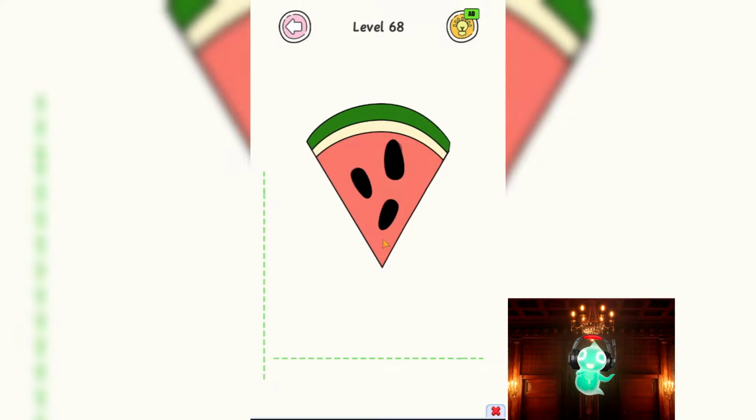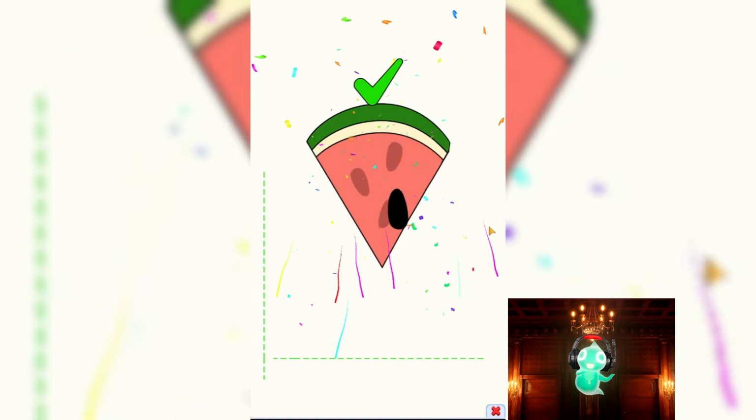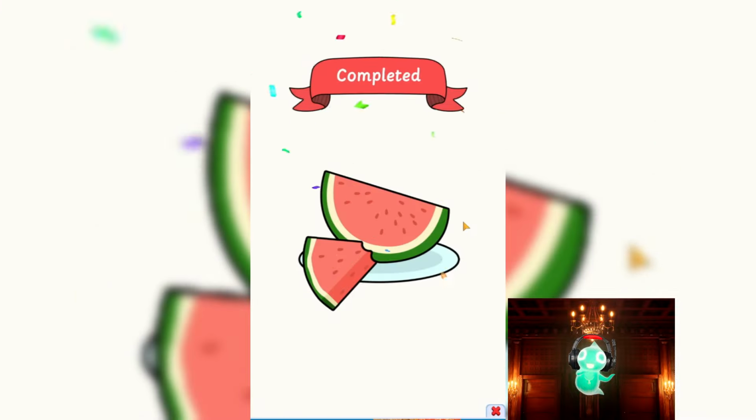And now we need to get these giant seeds out of the watermelon. To be honest, they seem really big to me. Usually watermelons don't have such big seeds. But it looks like this is some strange kind of watermelon.